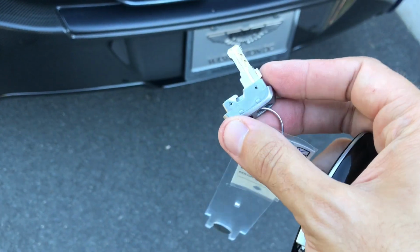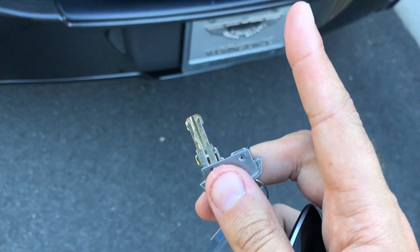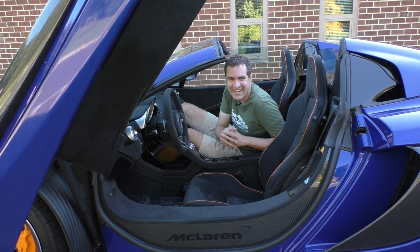Take a look at this thing. It's the smallest blade key I've ever seen in my life. It's like a stubby little half key. I can't believe that's the key to this car.